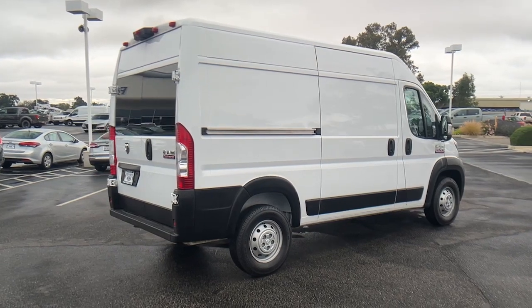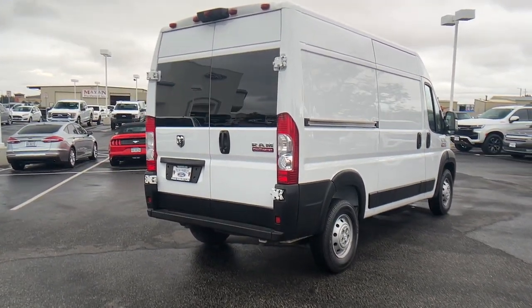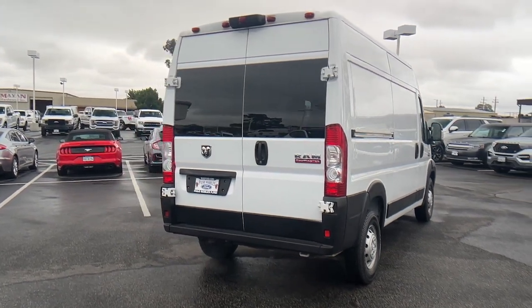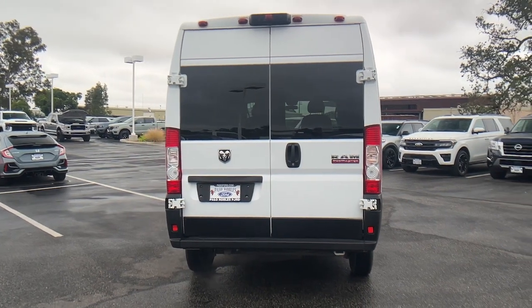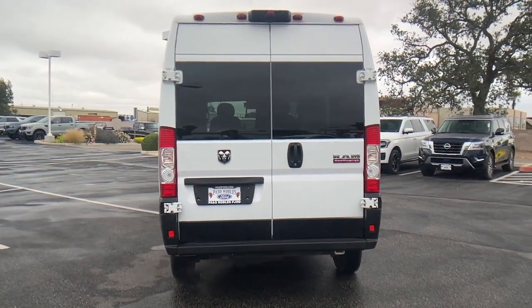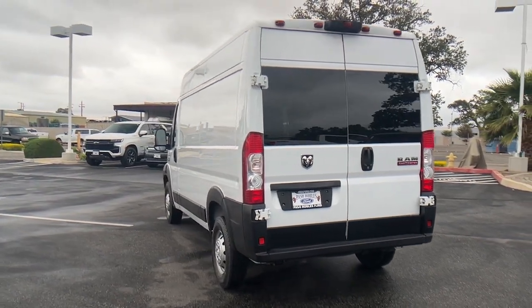These are just some of the great options this vehicle comes with: touchscreen infotainment system, keyless entry, backup camera, Bluetooth connection, electronic stability control, steering wheel audio controls, intermittent wipers, traction control, tire pressure monitoring system, trip computer.